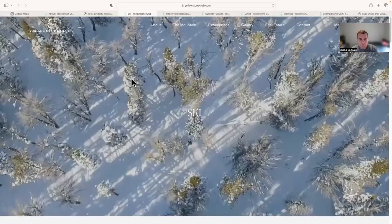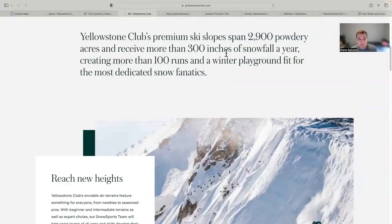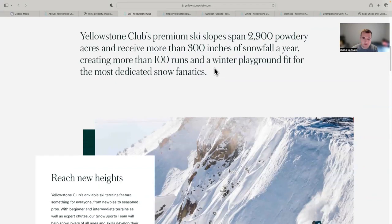So the biggest thing about Yellowstone Club is the skiing. There's no doubt about it. That's what its selling point is. And because Yellowstone Club only has about 700 people living there, there's hardly ever any people actually on the mountains.